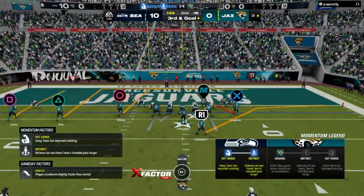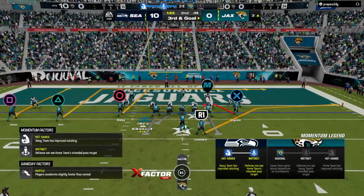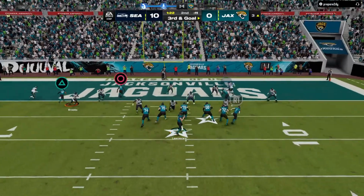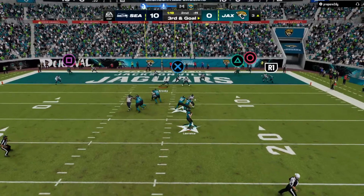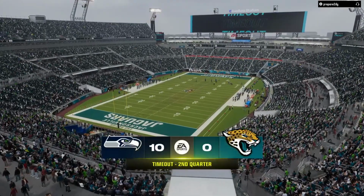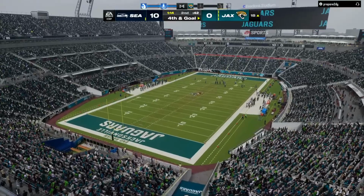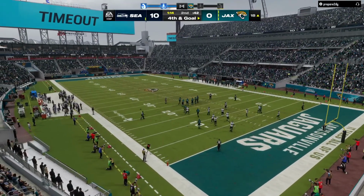A big play forthcoming. Here's 3rd and goal. From the shotgun, Lawrence. Eluding the pressure right. And a big loss here as he's taken down. Now the Seahawks call the 2nd of their 3 timeouts as they'll head to the sideline and talk over what to do next.